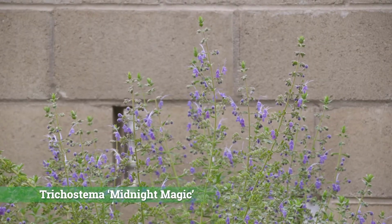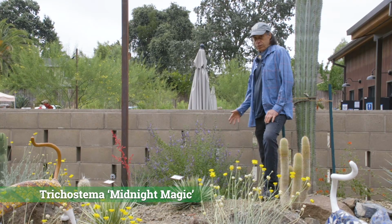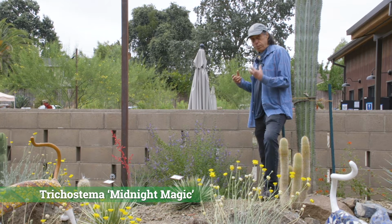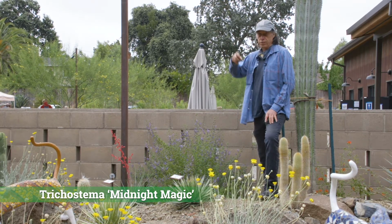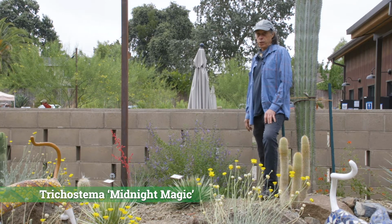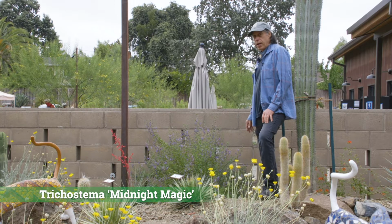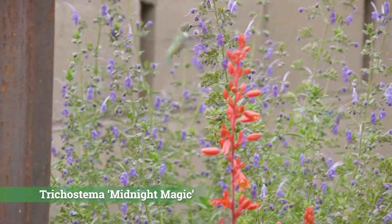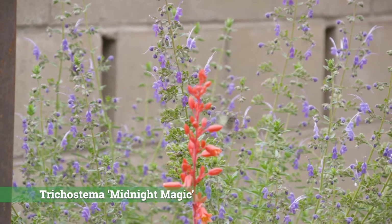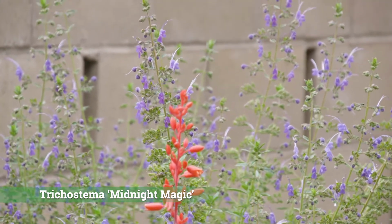There's a California native called woolly blue curls, Trichostema lanata, and that is a wonderful plant for its beautiful blue-purple flowers and also the long curving styles that come out that give it the name woolly blue curls. And this one here is a hybrid of that, and so its name is Midnight Magic. And again, like its parent plant, has these purple flowers and blooms over a very long period in the summertime.